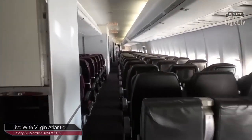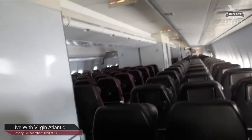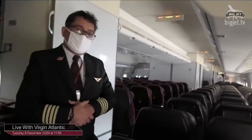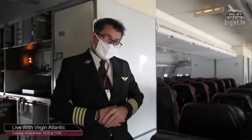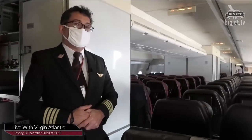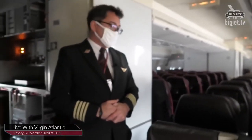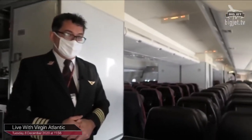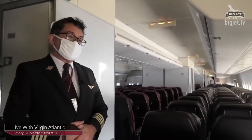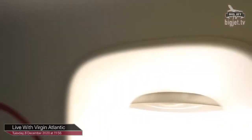Now the plan is, folks, that on Wednesday of next week we're going to have a full walk around G-VROY, airside. Due to restrictions today, we're not able to go outside onto the tarmac and walk around the aircraft. We're going to do it next week, but I tell you what, we have got something very special for you.